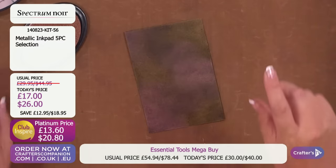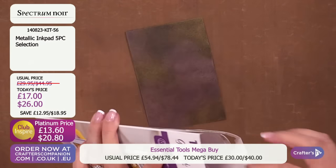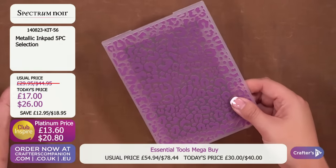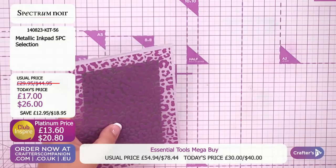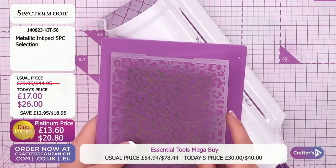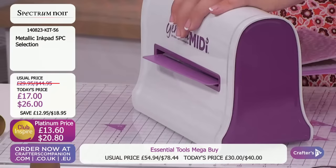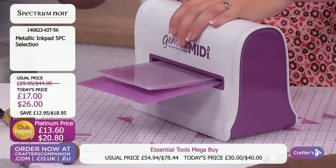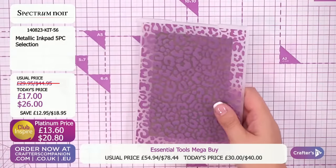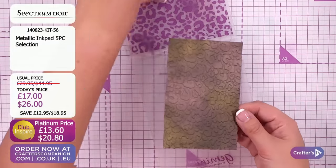Now what I'm going to do is run it through the embossing machine. I've got a nice leopard print embossing folder. So I do this into here. When we're using the Gemini Midi, we put the suckers and all that on the bottom. Because it's a regular embossing folder, we put it with the shim into the machine. You do the embossing through, and that is how you do your embossing. With a 3D embossing folder, you don't need any other shim. But if you're using your regular embossing folder, can you see that's now got that lovely leopard print colour on?